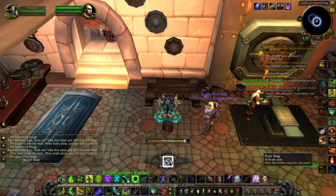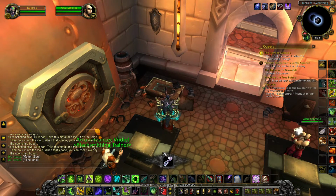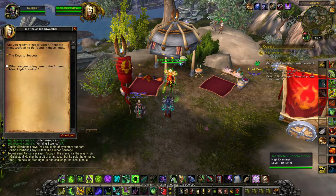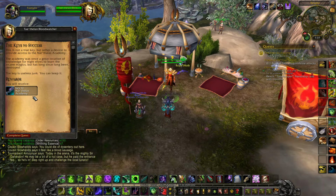Once it does, you'll gain access to an ability known as Cool Mold, which can be used at a little water trough on the southern side of the blacksmithing shop. Once you finish channeling Cool Mold, this quest will be marked as complete. Return to Tae'thelan Bloodwatcher one final time in Azsuna to turn in the Keys to Success, at which point you will be awarded the key to Nar'thalas Academy.